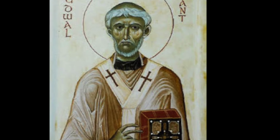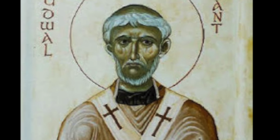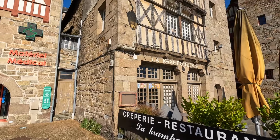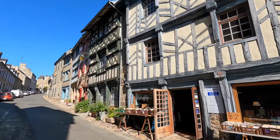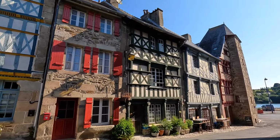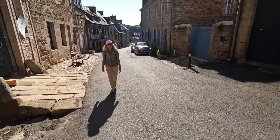This serious-looking chap is Tudwal. Born a Welshman, he moved to Ireland to learn Christianity, and then moved to France to expand the faith. Tudwal founded a monastery in now modern-day Tréguier, and was one of the 7 famous monasteries of Brittany. Tudwal died in 564, so fast forward to the 14th century, and these wonderful wood stucco buildings were being created, based on the town's wealth by being a seaport.